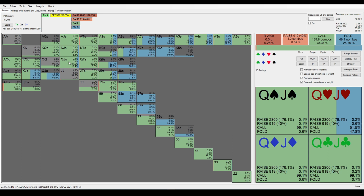So actually, we get a lot more folds in this situation, and I think it's really important to understand that on these paired boards that are rainbow, the in-position player is going to be able to continue very, very frequently versus a small bet, and that's why the small bet isn't really used.